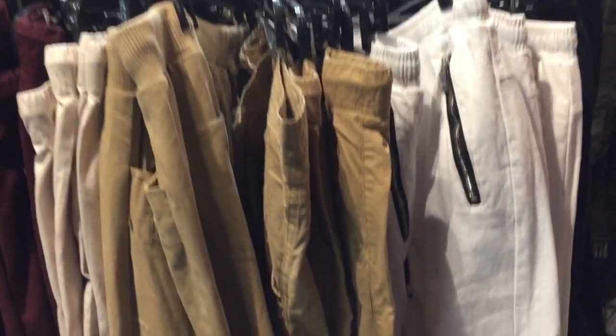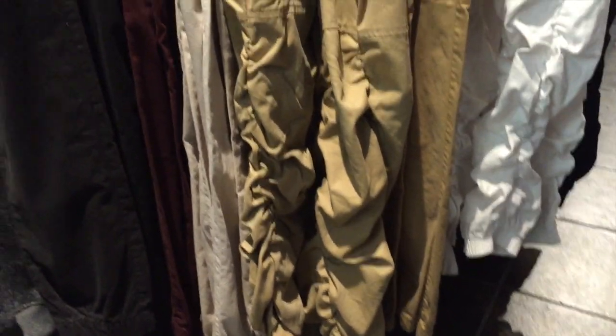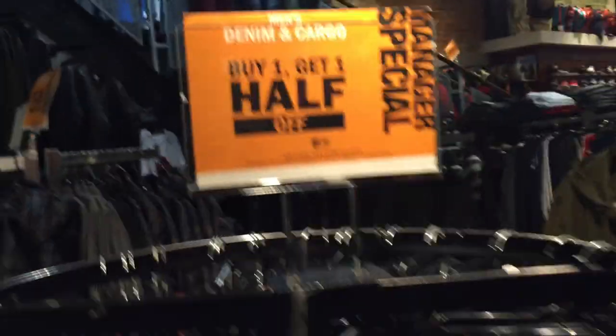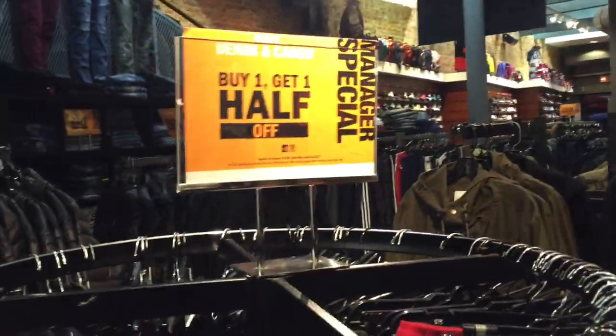All right, so I found these super dope joggers, and this is exactly what I've been looking for. This is what the bottom looks like. I got it in black and navy. It's $29.99, and it's buy one, get one half off. So my next one is going to be $15. So a black and navy one for $45, two pairs. That, my friends, I honestly think is a good steal.